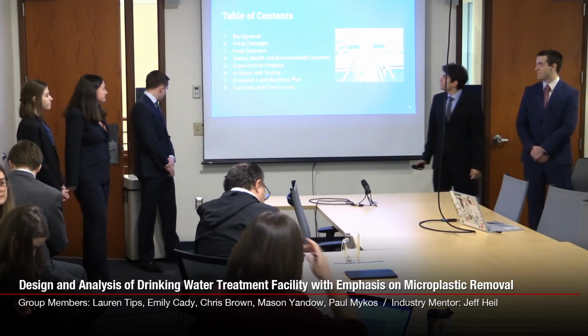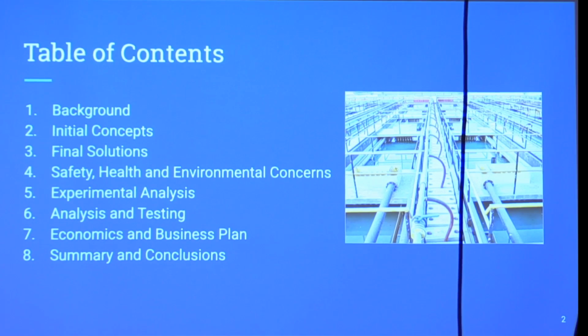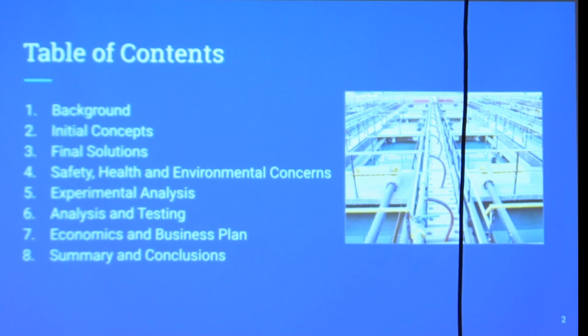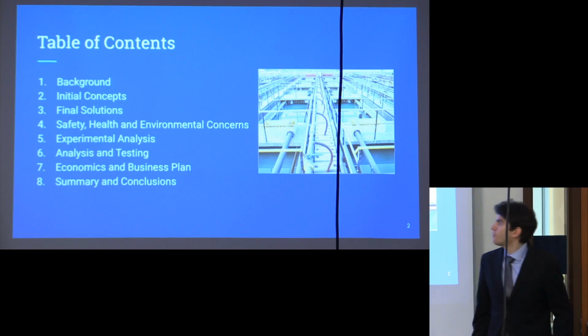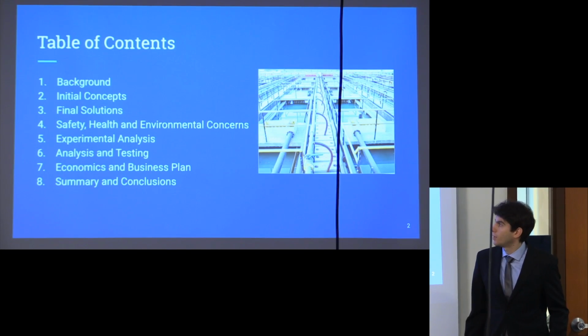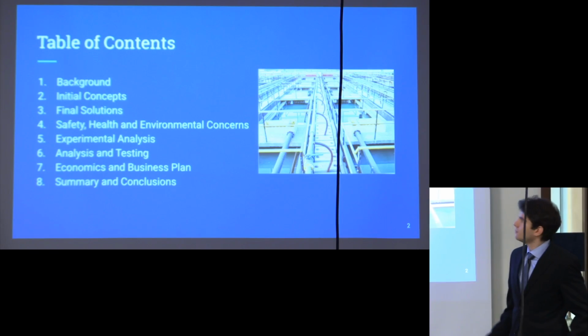So this is a little bit of what we'll be talking about. First we'll give a background of what microplastics are and why it's such a huge problem that we need to tackle. Then we'll go into the initial concepts of our design and then our actual plans for a final solution. We'll talk about safety, health, and environmental concerns, and then experimental analysis and testing before we delve into some of the economics.